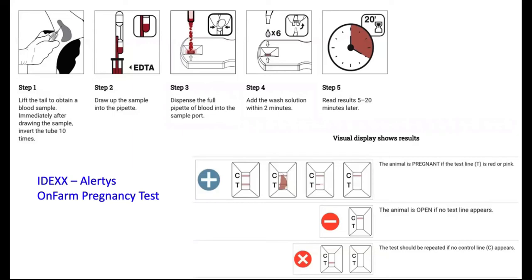If they show up where you can read them at 5, you're good to go. If not, then you want to wait at least 20 minutes.